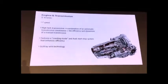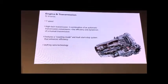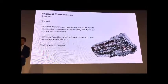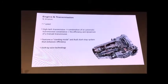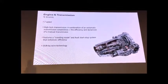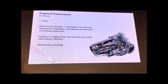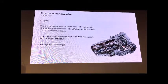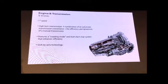Now the S tronic transmission is a technology which we are very, very proud of. We use it widely across our board, and none of our competitors are doing the same thing. This S tronic transmission embodies the best of both worlds: the efficiency and sportiness of a manual transmission, and the comfort and convenience of an automatic transmission. It replaces the predecessor A4 Multitronic, and it also supports what we call the coasting mode, which promotes efficiency wherever possible.